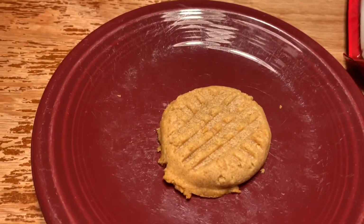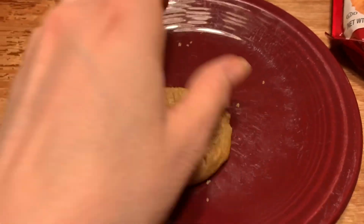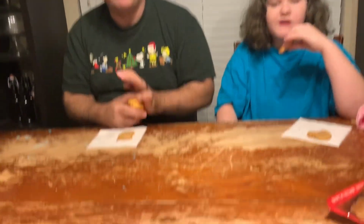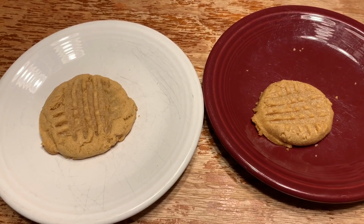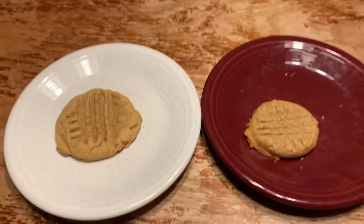And I will say, when I took them off the pan, the Grandma's Pantry cookies kind of stuck to the pan. I had to give it a little extra pull. And the new fresh cookies just slid right off. But the new fresh cookies spread out a little bit more. Let's take a look at them on the plates. I know that Gemma and I pressed them out, but they were probably more this size when we first started. So, yeah, it looks like those did flow out rather well.